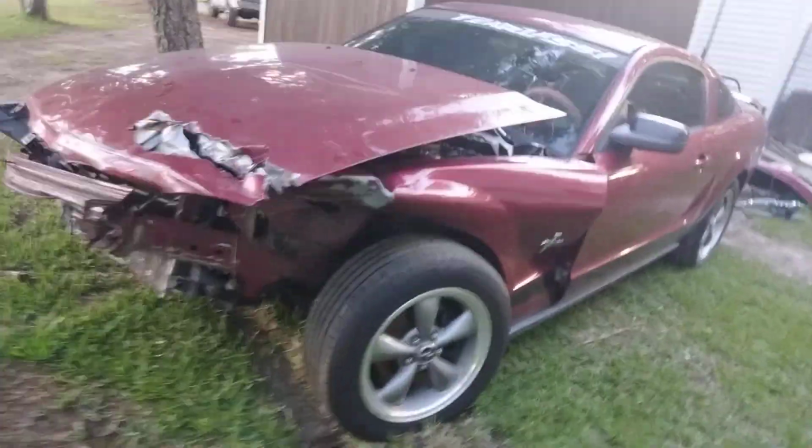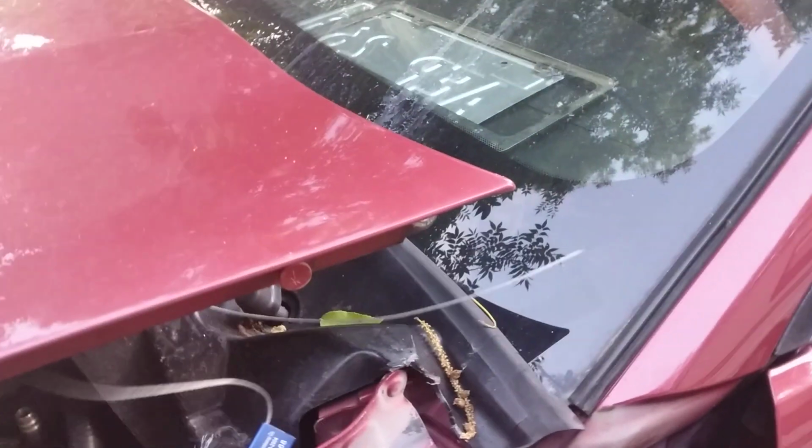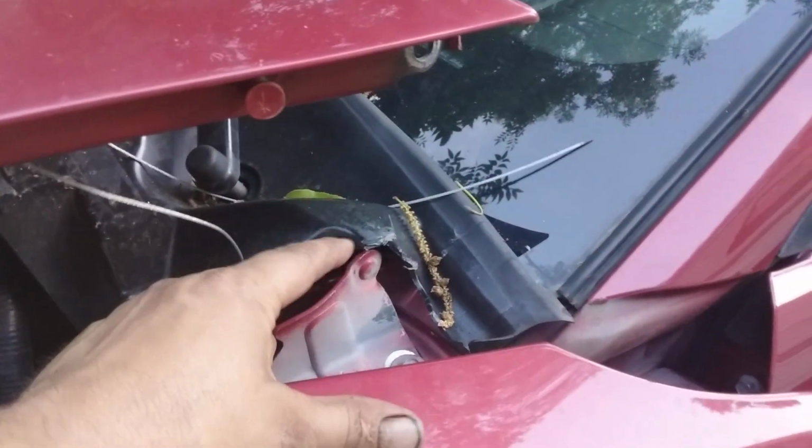So basically, where the trailer caught is, I think, right here. I don't know. I wasn't there. I didn't see it. And it caught my hood. It ripped the hood completely off, if you can see. They put this stuff on there where the hood wouldn't fly off when they brought the car back. I got to replace this hinge to the hood.